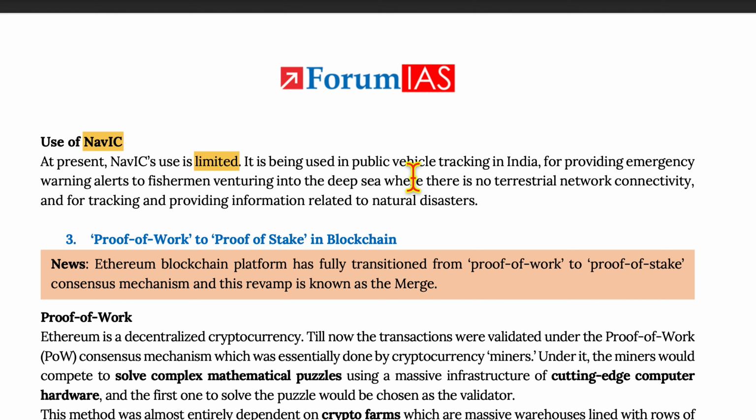It is being used in public vehicle tracking in India, for providing emergency warning alerts to fishermen venturing into the deep sea while there is no terrestrial network connectivity, and for tracking and providing information related to natural disasters.